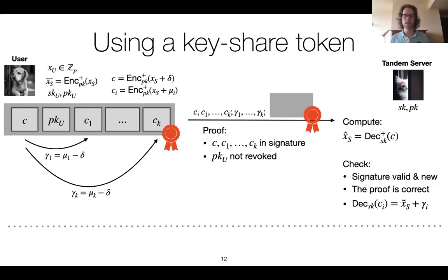Now, because of this check, we know from the cut and choose proof on the previous slide that at least some of these CIs, with very high probability, are correct randomizations of the user's access. And because the user can produce these gammas, these differences between the ciphertext C and the CIs, therefore C itself must also be a proper randomization of access. And this ensures that even though an attacker might be able to control other users and therefore create more tokens, they cannot create more tokens to attack our core puppy later on.